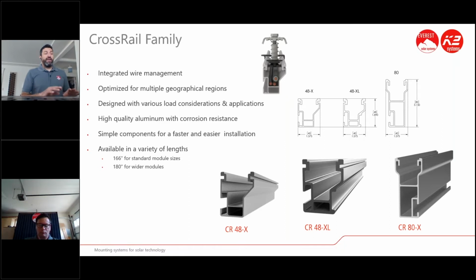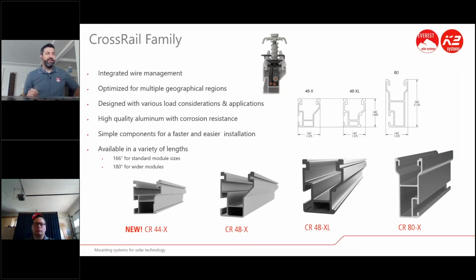So the 48, well, the number pertains to the height of the rail. So if you're wondering why we call it a number like that, it's the profile. So you can see the little drawings I put there. You can see it's 48 millimeters tall. So our newest introduction that we're going to be getting into today is the 44X system.